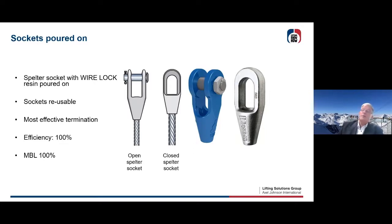Another very common end termination are sockets. Sockets like you see here, so open spelter socket or closed ones, with certain pins or with bolts and so on. So this kind of socket is the strongest end termination and it is reusable. So if you're going to use it with a spelter socket with a wire lock with resin poured on, normally you can empty the socket afterwards and you can use it again. So sockets are reusable. This gives you a price advantage.